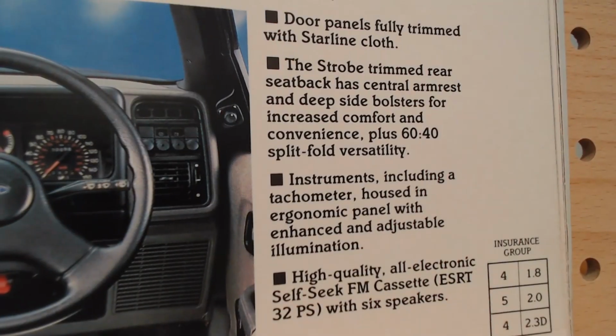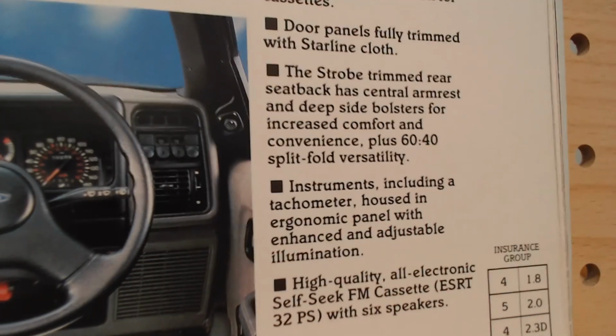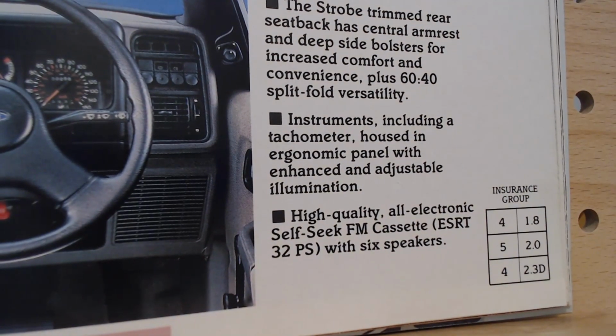We also get on the GL door panels fully trimmed with Starline cloth. The strobe trimmed rear seat back has central armrest with deep side bolsters for increased comfort. We also get that 60-40 split. Instruments include a tachometer housed in ergonomic panel with enhanced and adjustable illumination. And of course we've got the high quality all electronic self-seek FM cassette with 6 speakers. Insurance groups 4 again, unless you get the 2 litre and it moves up to 5.